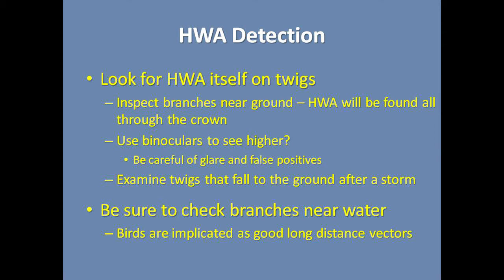A lot of people say you can use binoculars. I don't like binoculars because you get a lot of false positives looking at the reflection on the top of the leaves. Actually, one of my favorites is right now. After the winter, the porcupines have been knocking down branches and windstorms knock down branches, so there's tons of nice fresh branches on the ground after the snow. And you can pick those up and look at them. It's really easy to do.